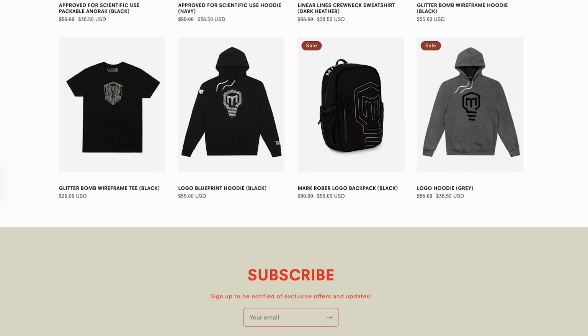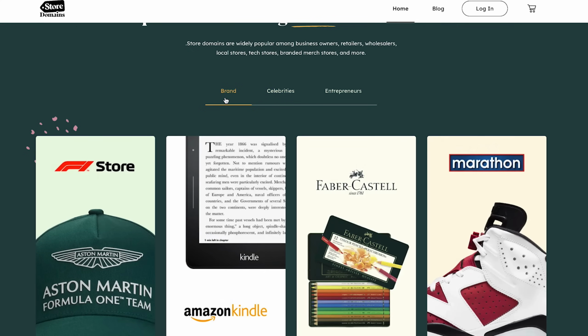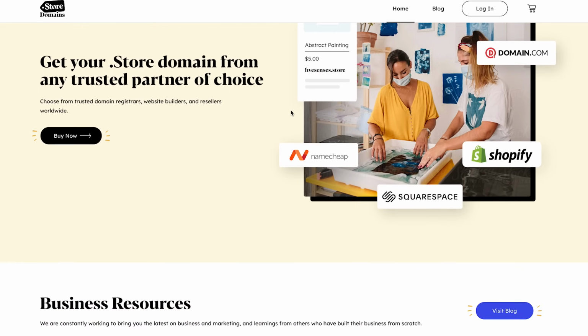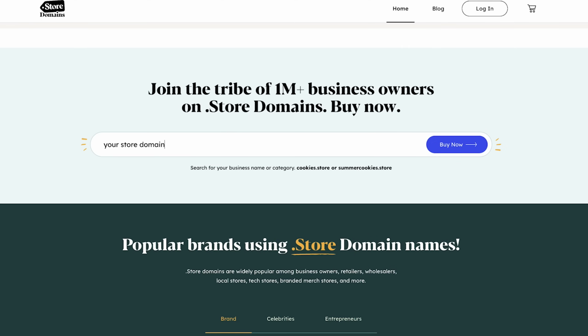Now, a store extension gives you the ability to secure a domain with better branding ability for your store. And in a few minutes, we'll be diving into the details of how you can buy a store domain at a discount and connect it to your online store. But before we do that, let's jump into the next part, and that is legalizing your business.